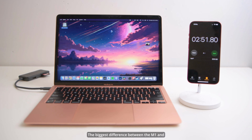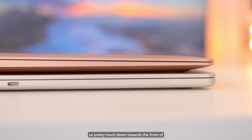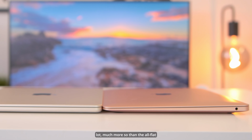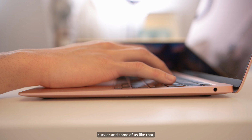The biggest difference between the M1 and the M2/3 Air is the M1 takes inspiration from a wedge-shaped design, so pretty much down towards the front of the laptop, the Mac gets slimmer while the back is thicker. And in my opinion, I prefer this design a lot, much more so than the all-flat uniform design on the M3. The M1 to me looks curvier, and some of us like that.